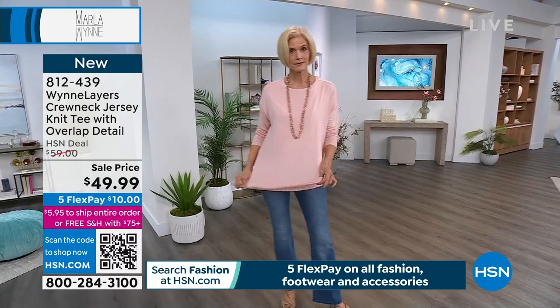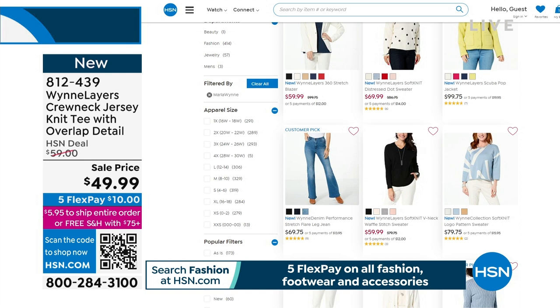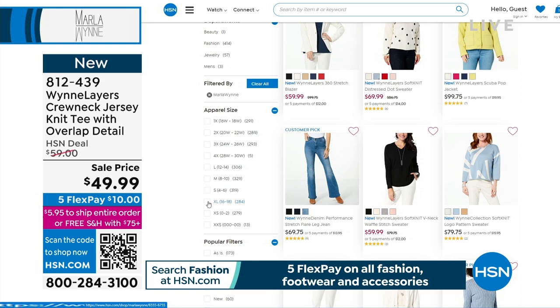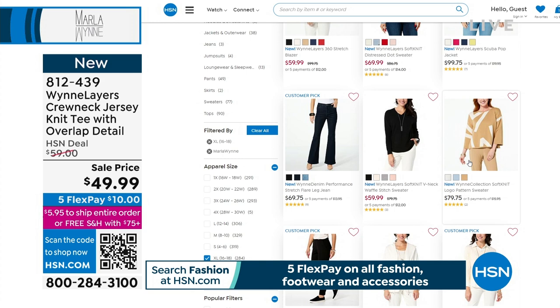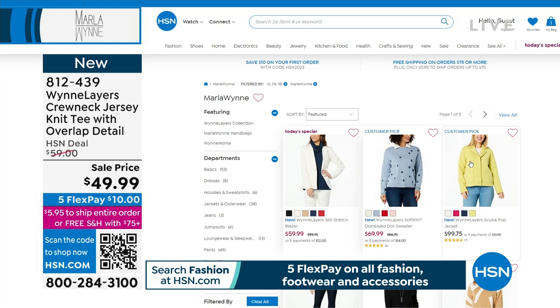812-439 is the item number here. Now, if you missed anything, if you're looking for anything specific, always check hsn.com and type in Marla Wynne, and you can see everything that we have available. If you want to shop by just any and everything in your size, let's choose extra large, you can click on it, and Marla has 284 items in extra large. So you're literally just shopping for what's going to work for you. And I love that even on the product pages, you're going to see models in various sizes so you can get a really good feel for how it's going to be on you.